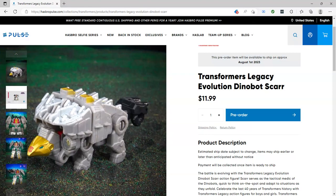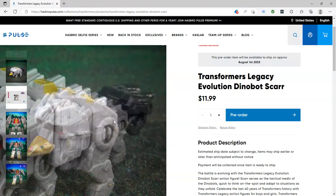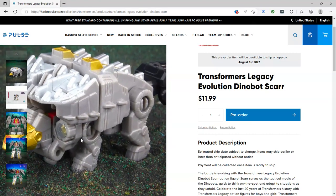Definitely seems pretty chunky. He actually does appear to have some articulation at the legs. As you can see, there's some mushroom pegs there. So you can probably have a bit of articulation at the legs. So you can have him running in battles if you want to.